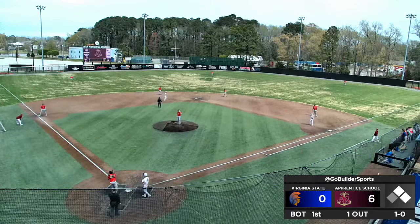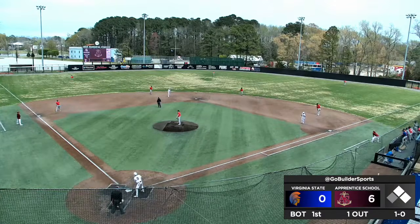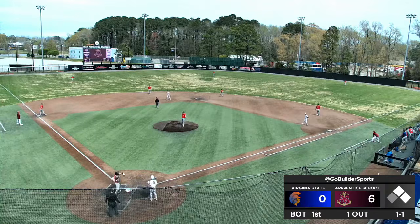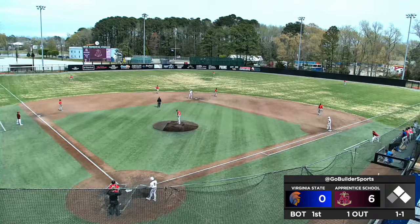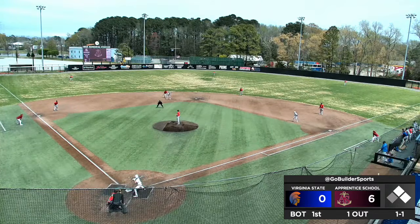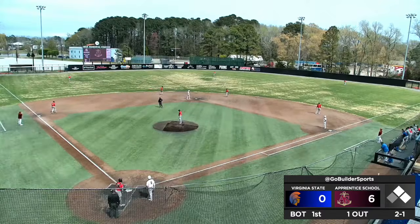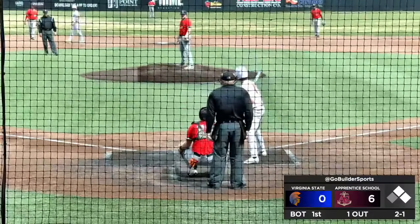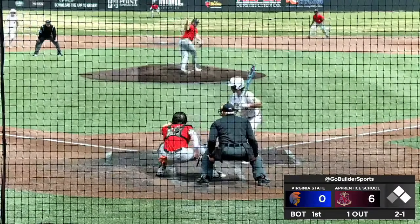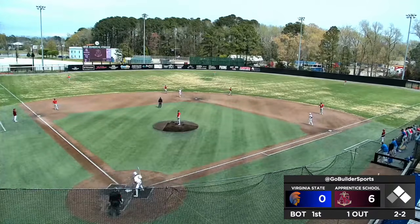That pitch is down and away for ball 1. Both Baker and Landon have decent speed on the bases. Landon faked. Pitch is in there for strike 1. Sun coming back out. Outside, 2-1. We will agree with the umpire and say ball or strike 2. So 2-2 is the count.